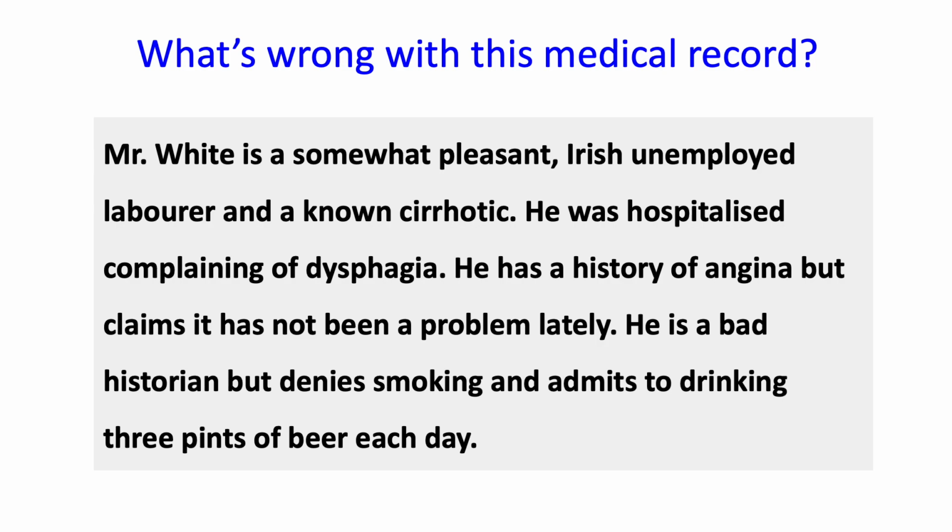And lastly, this chart entry translates the patient's language and denies the patient their voice. Patients do not complain of dysphagia. They complain of difficulty swallowing. They don't come in and say they have angina. They usually complain of pain in the chest.